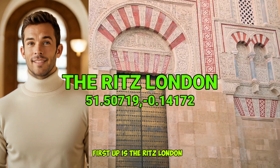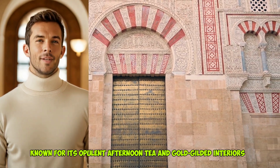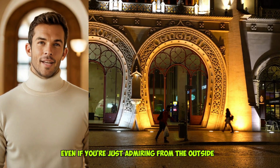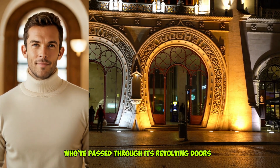First up is the Ritz London, an icon of Edwardian grandeur since 1906. Known for its opulent afternoon tea and gold-gilded interiors, it's a symbol of timeless luxury. Even if you're just admiring from the outside, it is worth pausing here and imagining the countless dignitaries and film stars who pass through its revolving doors.